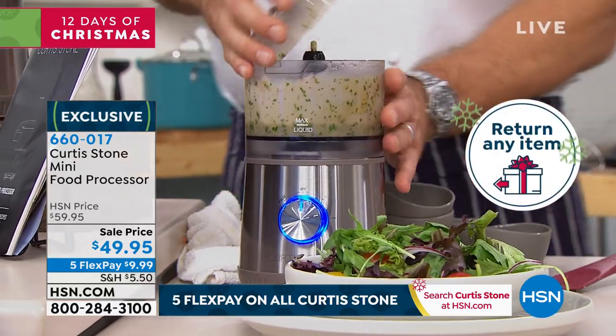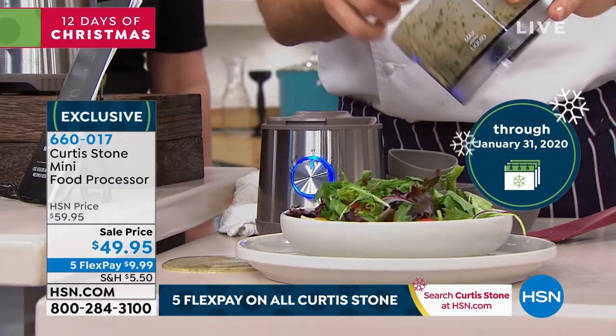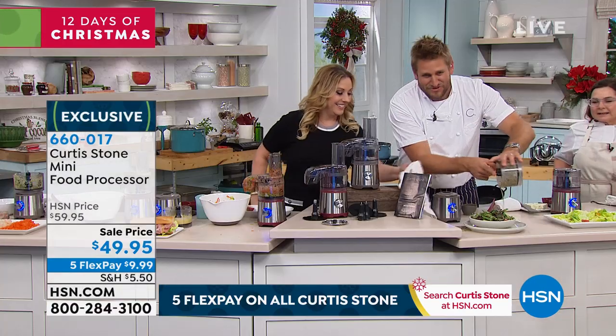Don't forget, when you're buying dressings from a market, there's preservatives. Whoops, there's sugar. Don't do that. Then you just pour that straight over the top.